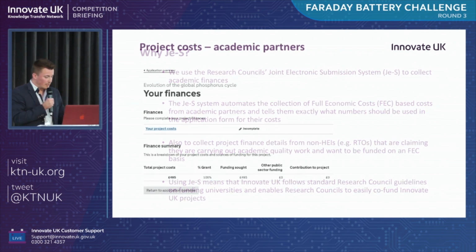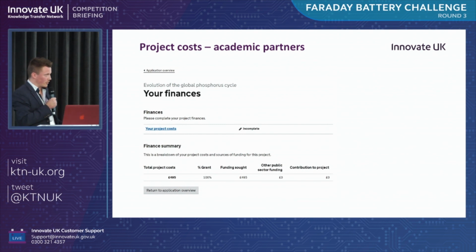Academic partners will only need to complete the Your Project Cost section within the Innovation Funding Service portal. This must be completed for them to be included as an official collaborator within a project.